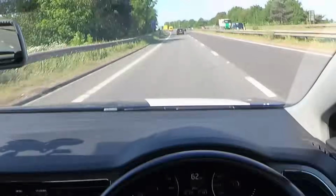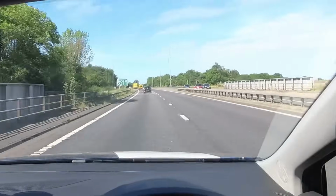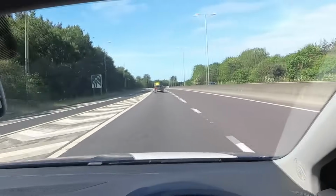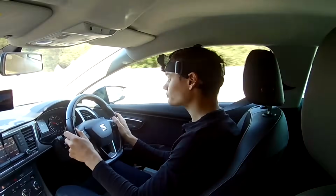At the moment doing 62, so I could do 70. Let's have a look in my mirrors. There are people behind, and they are catching and they're quite close. So I'm not going to change lane just yet. I'll wait for them to go past.